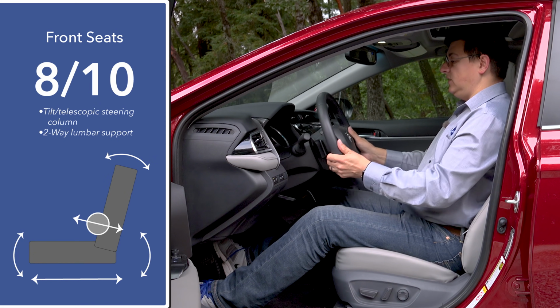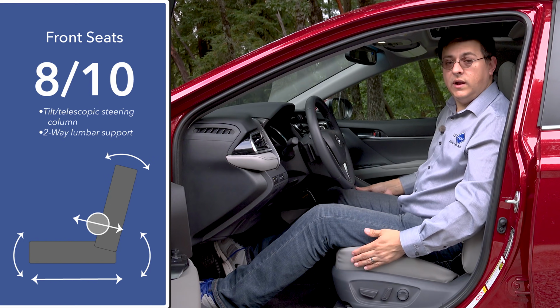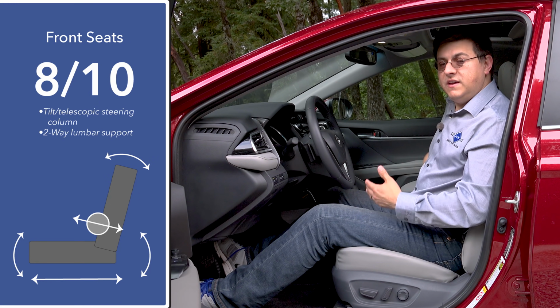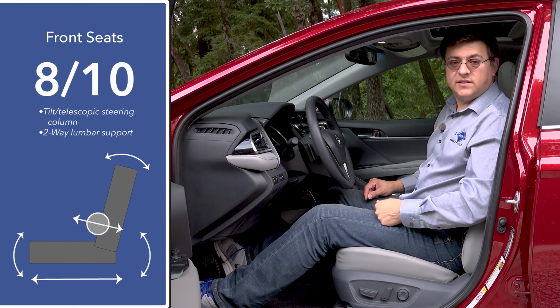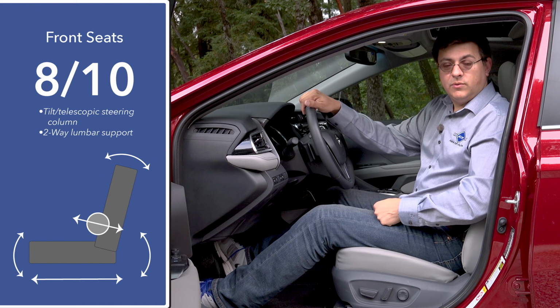However, we do have a tilt telescopic steering column with a large range of motion, and as I said before, these seats are quite comfortable for me. But if you're a little bit taller or a little bit shorter than me, then you may find some of those other seats more adjustable. In addition to that, we don't have a power passenger seat in the model that we're driving.